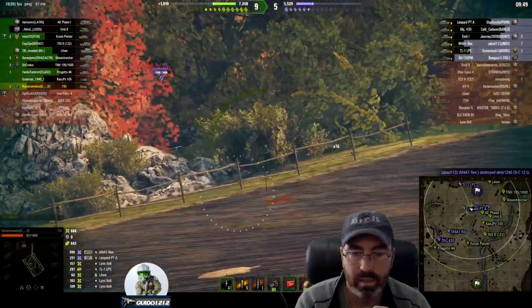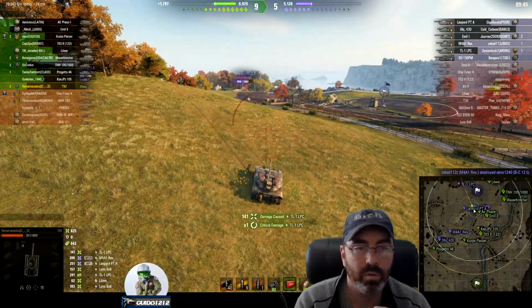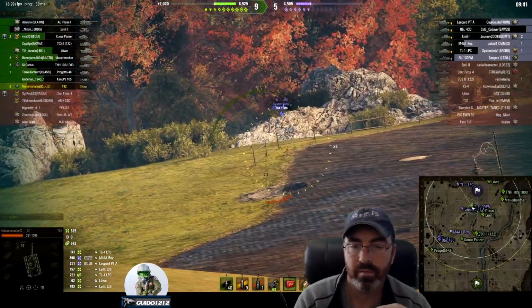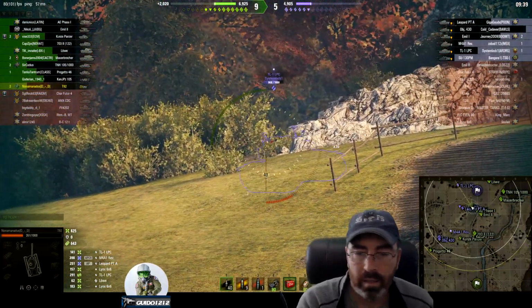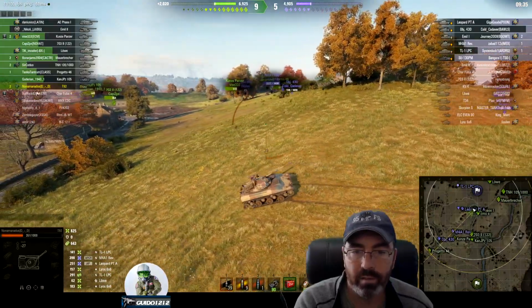We get this dude lit. He's down here. Not sure if he was shooting at you or them, but we find him. So everybody now knows where the LPC is. Got a Leopard and a heavy tank over here. Or not a heavy tank, but a TD over here.